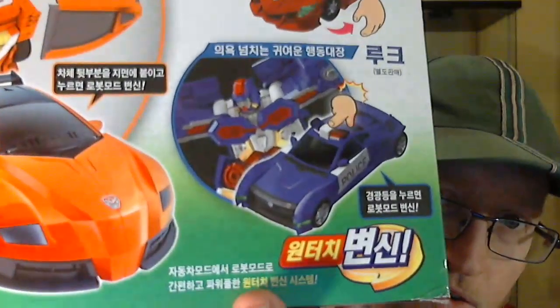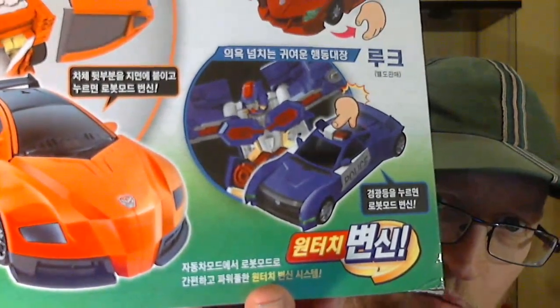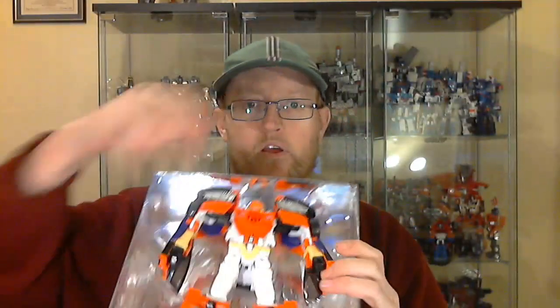Now I don't know if you can see that police car that he's got. It's absolutely hideous, and the robot mode is just as bad. But anyway, let's just get him out. So here he is, and obviously he comes packaged in his robot mode.